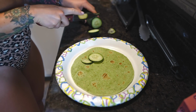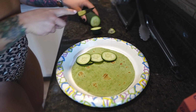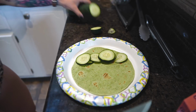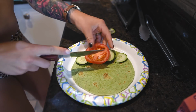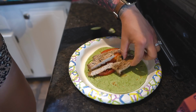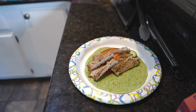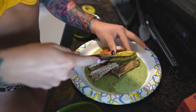So a couple hours later, this was around 4:30, I decided to rummage through his parents' cabinets and fridge to figure out what the hell I could eat that was not going to make me have a stomach explosion. So I found those little spinach carb wrap things, and I put some cucumbers and tomatoes on the wrap. Why I cut it like that, I have no idea. Okay, don't judge me. And then I took some of the pork and sliced it up and put it on top as well. Then I found this half of an avocado. Sorry, Shelly, if you're watching this, I took the other half. And I put that on the wrap.